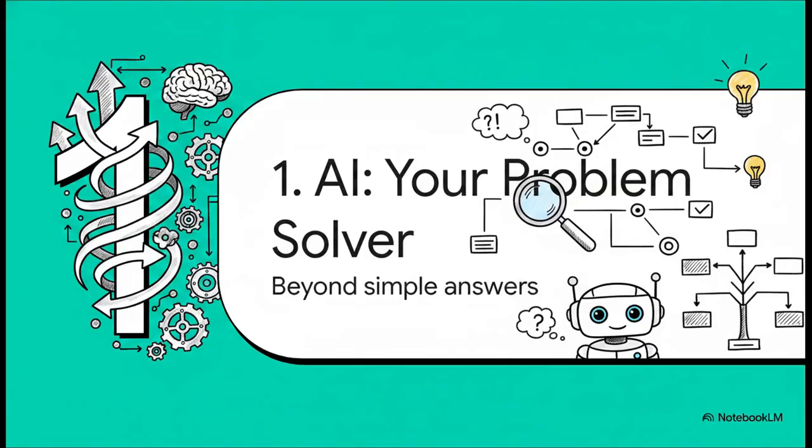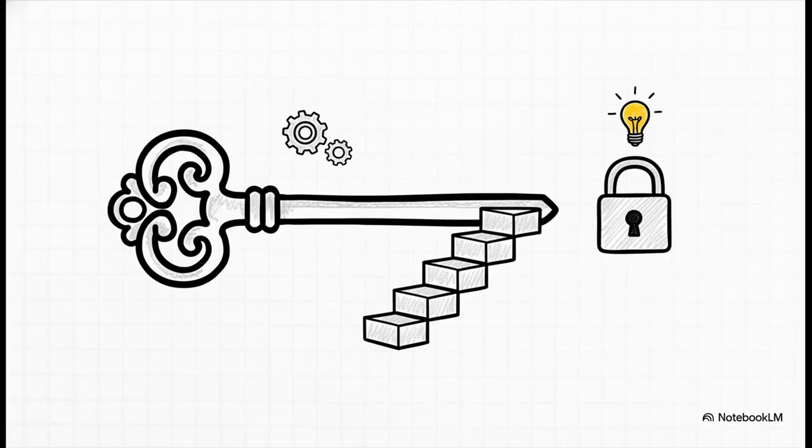All right, first up, AI, your problem solver. This is really all about a shift in mindset, you know? We're moving away from just asking for a quick, simple answer and toward finding real, structured solutions. So what's the secret here? What's the key to unlocking all this power? Well, it isn't about asking a bigger question. It's about asking a smarter one.